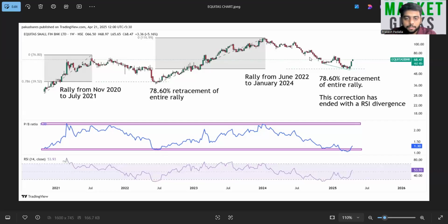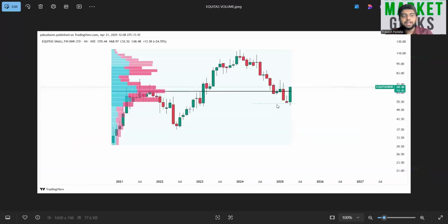Now, another reason why I think that the stock might have bottomed out is, I've taken the volume profile of the stock. This is the entire volume chart on your screen.